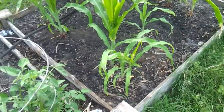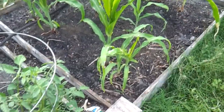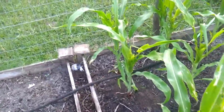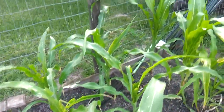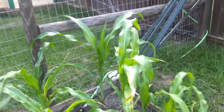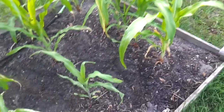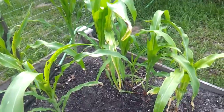And back here we have corn. No GMO. It probably won't make a whole lot, but if we get four or five ears off, it'd be something to eat, and that wasn't hard to plant. Put the seed in there and water. Yeah. And we've started another row of beds.